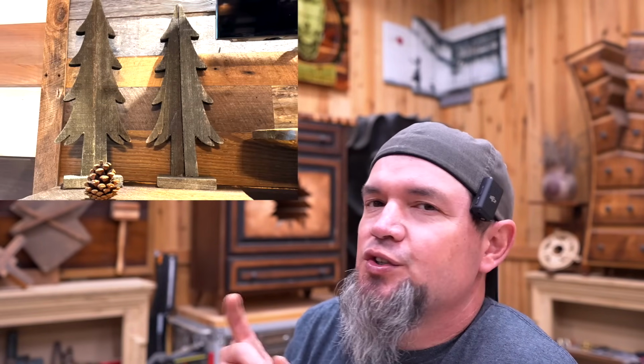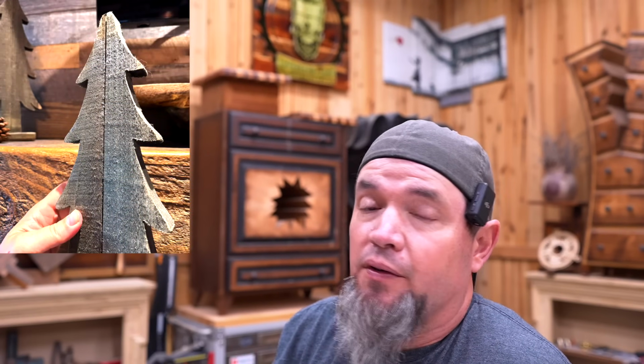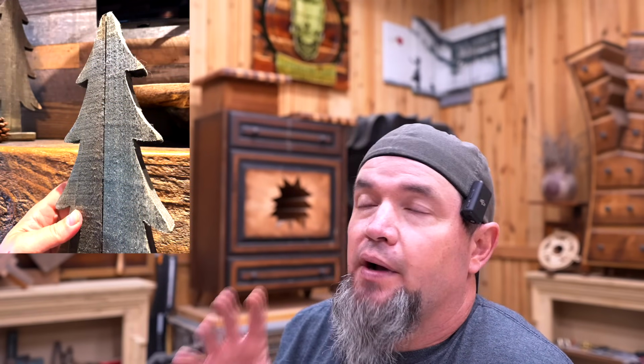Check out these little wooden trees in the corner. So for one thing, the staging was perfect for this type of item. Sitting on a rustic looking mantle, it has a nice backdrop, and there's even a little pine cone in the front of this thing, which they probably bought from the old PB for about 45 bucks. And items like this will not only be great for the upcoming holiday season, but the way that they're actually designed, they make an excellent decoration for year round.